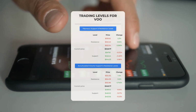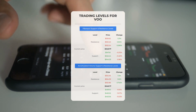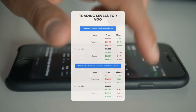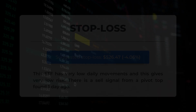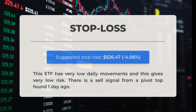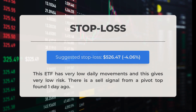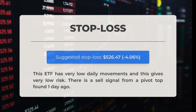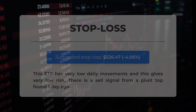Conversely, on the downside, VOO faces its first support level at $499.10. If this support level holds firm, it could serve as a favorable entry point with the prospect of a rebound. Our recommended stop loss is set at $526.47, reflecting a decline of 4.06%. This exchange-traded fund features minimal daily fluctuations, contributing to its low-risk profile. Additionally, there is a sell signal indicated by a pivot top identified 1 day ago.